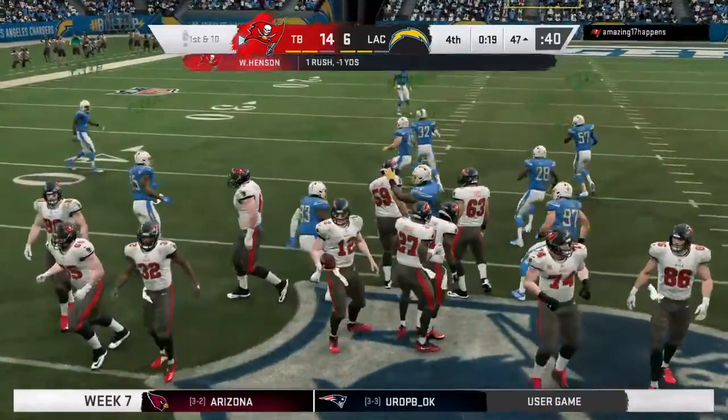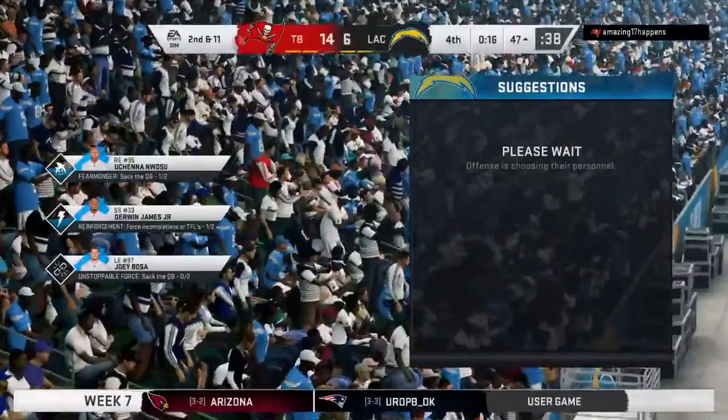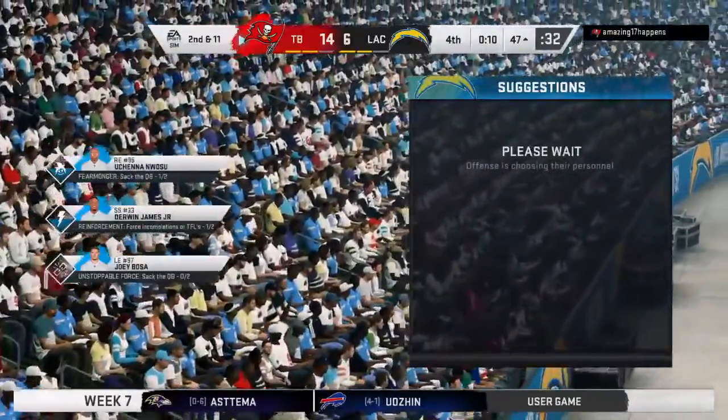Down to a knee here. The defense still with a couple of timeouts. We'll see if they want to use them. A loss of a yard brings up 2nd and 11 at the Chargers' 47-yard line.